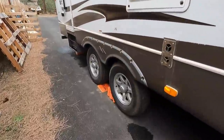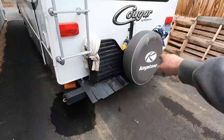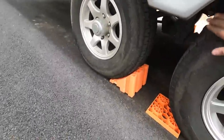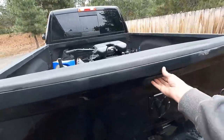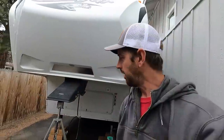So, looks like we got good tires on it. Got a spare tire. We're going to have to pull up all the jacks. Yeah, these tires are actually in really good shape. Aluminum wheels and everything. And fancy. All right, let's hook up to it and then check out all the lights and make sure the brakes work and all that stuff.